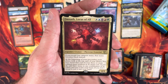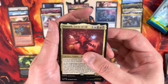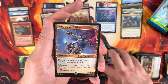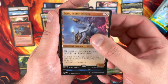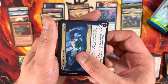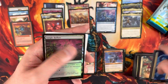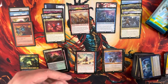Omnath, Locus of All. Not a valuable card. Actually, I think this card's under $1, but I still kind of like it, so I'm going to throw it up top because I can. Shana, Sisei's Legacy. Sram, good old Sram. We have a nice little Multiverse Legend rare. Sram, Senior Edificer. Invasion of Xerox. Xerox is something different. Okay. And Jungle Hollow as a foil land, and our cool little art card.